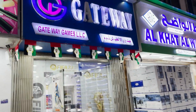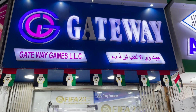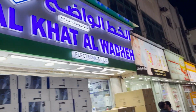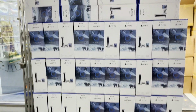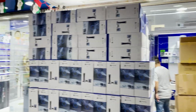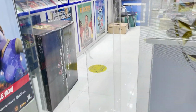So we have another store here called Gateway Games, and I know this store opened back in 2001. That's pretty damn old. And look at all the PlayStation 5 they have, and I think they are the US version. Yeah, they're the US version. Let's see what they have inside Gateway Games.